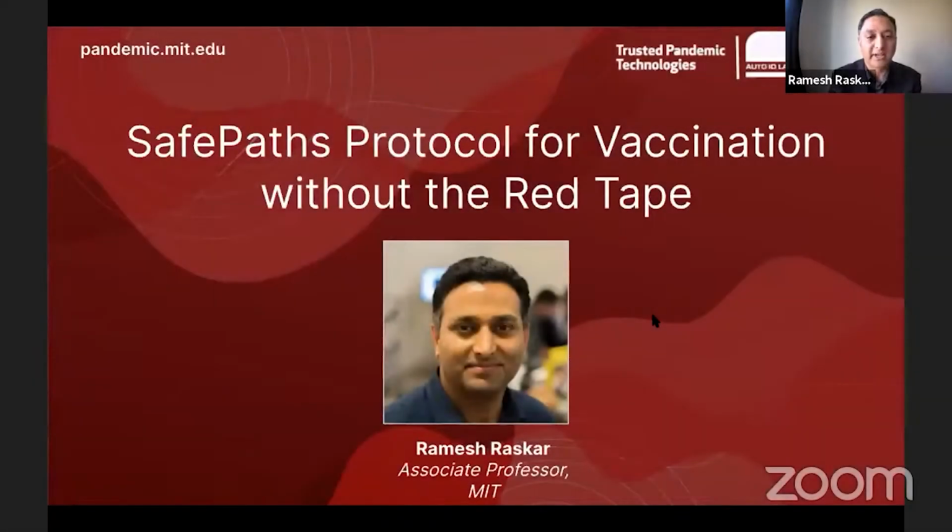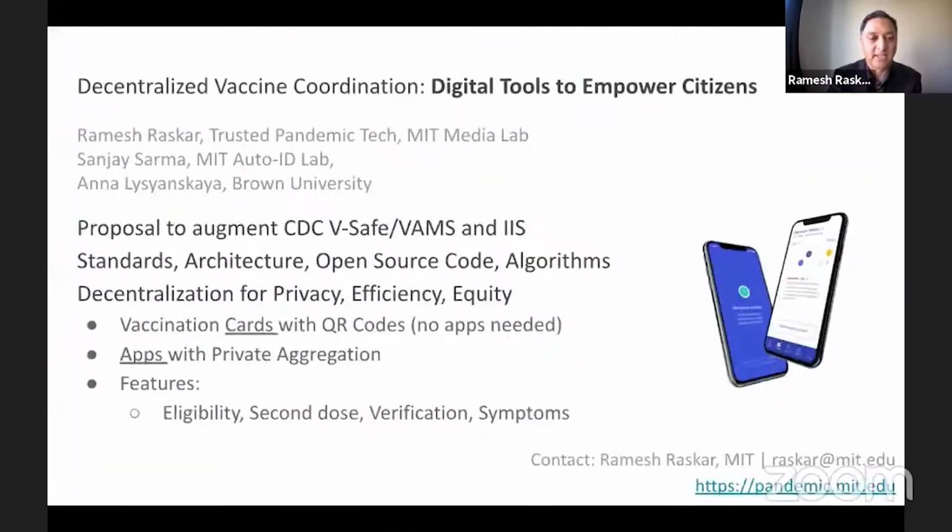So let's talk about creating vaccination protocols that avoid the red tape. This is a decentralized vaccine coordination that we would like to discuss to create digital tools, in this case apps, to empower citizens that can augment the CDC and state systems such as vSafe, VAMPS and IIS. Our goal is to present the standards, architecture, open source code, and algorithms that improve efficiency, privacy, equity, and trust.